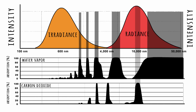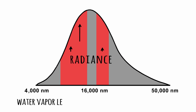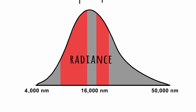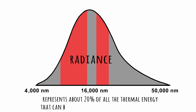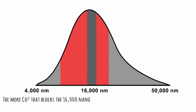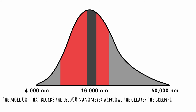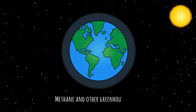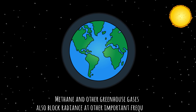Also note that CO2 blocks escaping energy in a wavelength window where water vapor lets 60% of the radiant energy escape. As it turns out, this energy window is really important and represents about 20% of all thermal energy that can potentially be reflected back into space. The more CO2 blocks the 16,000 nanometer window, the greater the greenhouse effect, and the higher the average temperature of the planet. That is why CO2 matters so much. Methane and other greenhouse gases also block radiance at other important frequencies, but they work a bit differently from CO2 and will be covered in a later video.